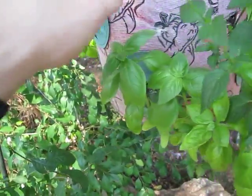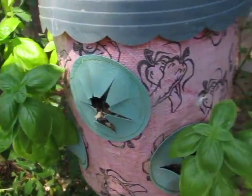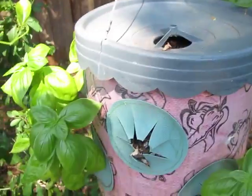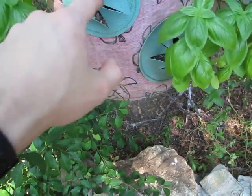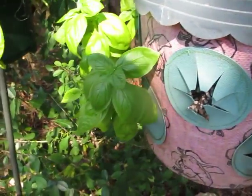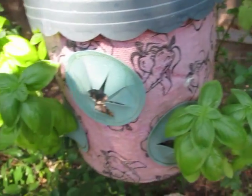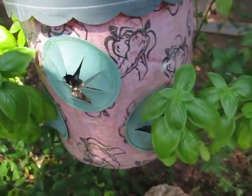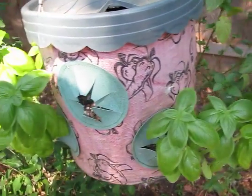This thing dries out real easy. It needs to be watered at least every other day. Because it's hanging up in the air and has holes through it, and the soil in there drains really, really well. It needs to for this to work at all. So topsy-turvy, I don't recommend it, but it can work. If you have the right soil in it and you water it daily or every other day, it'll work.